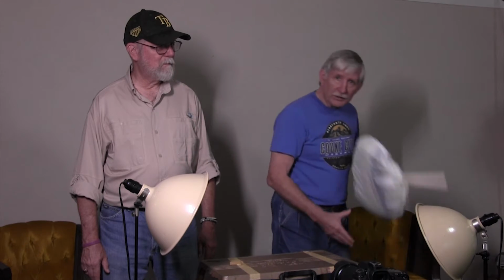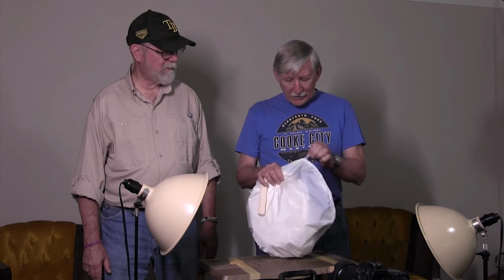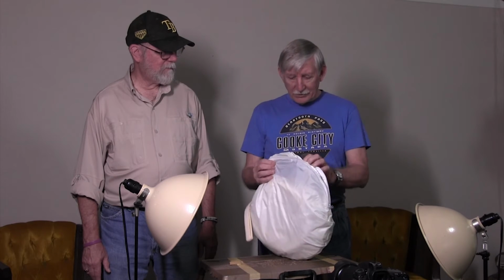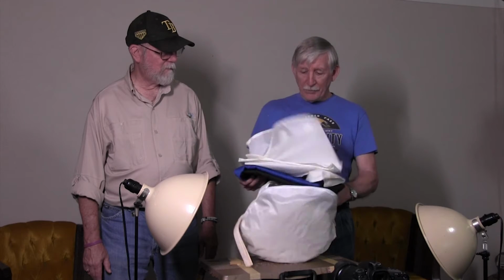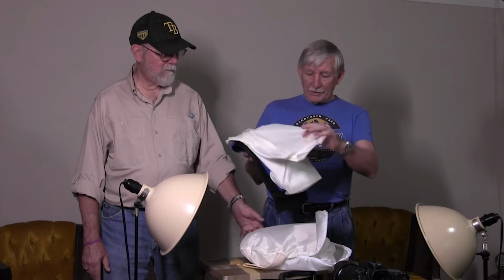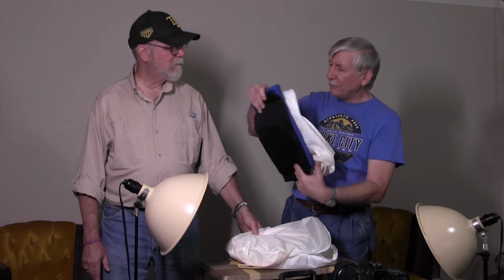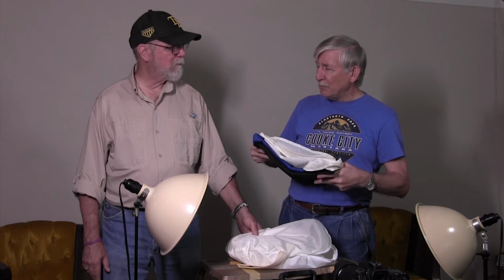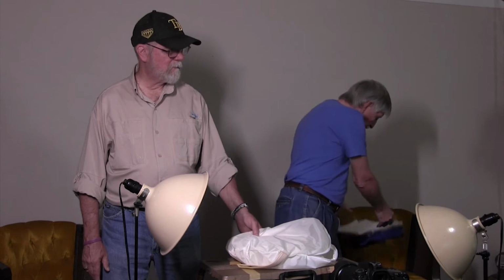Now this is a little cheaper. This is $20. What do you think of that? Okay. This is a tent. So if you want to go with a commercial project, now this has a few backgrounds here. It's got a white, it's got a blue, and a black. And I believe the current version, the one that I'm going to be putting the link on, also has a red background.